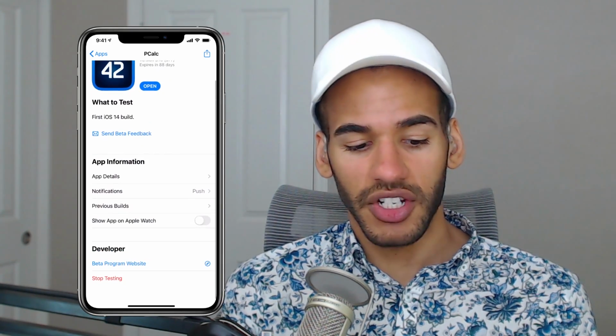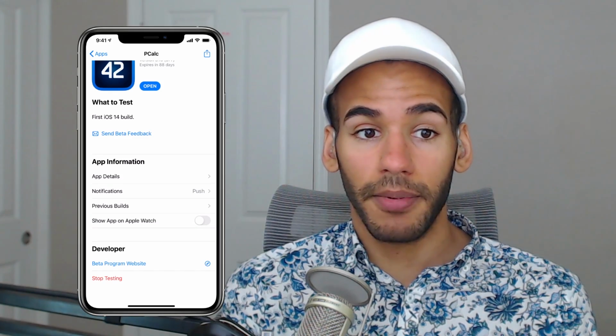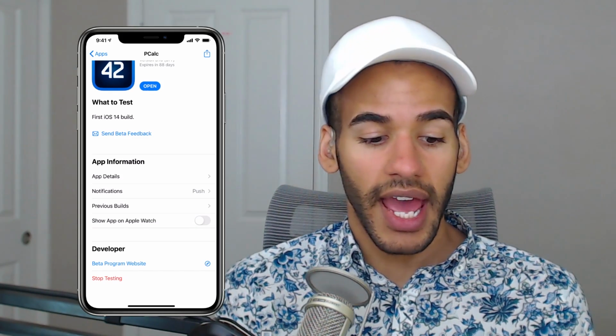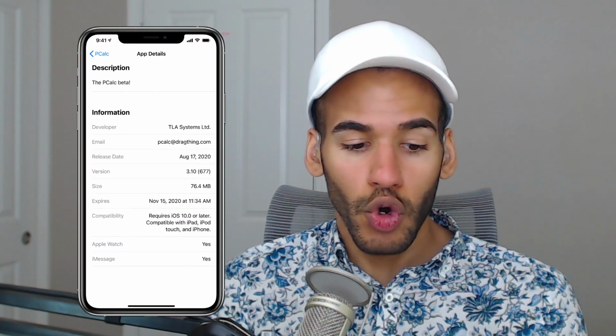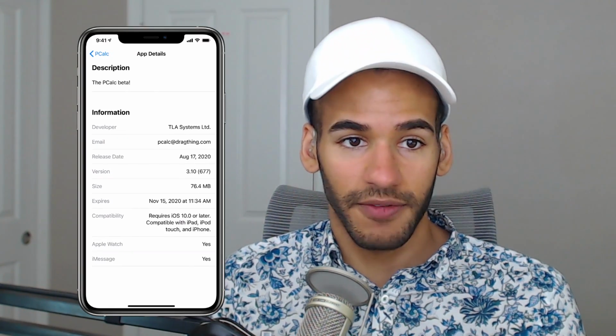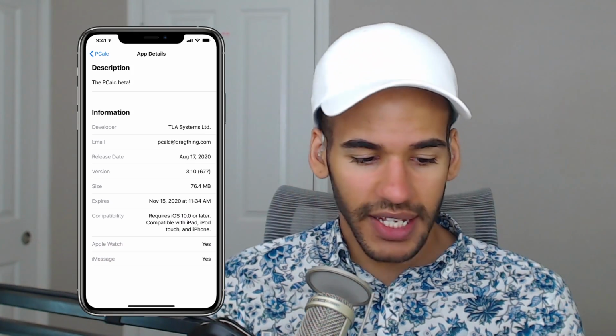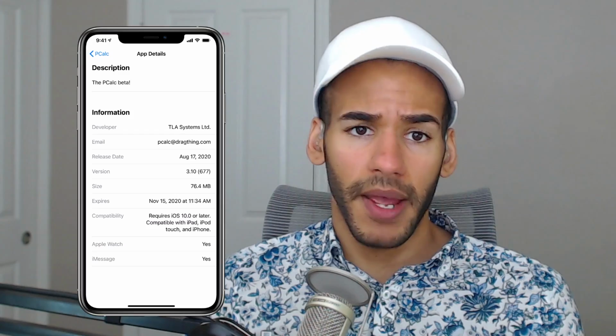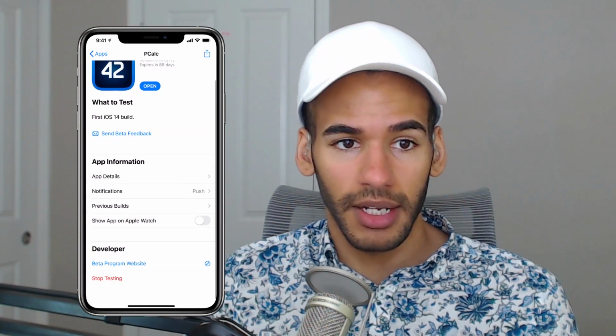And some other information, including visiting the beta program website. That's Apple's beta program website. App details, so who it comes from, what email you're meant to email, when this version was released, how big it is, when it expires, what it's compatible with, whether there's an Apple Watch app and an iMessage app. All of that information is available.